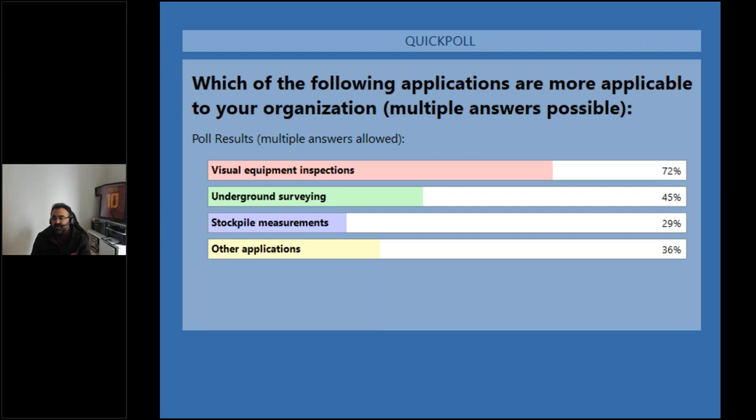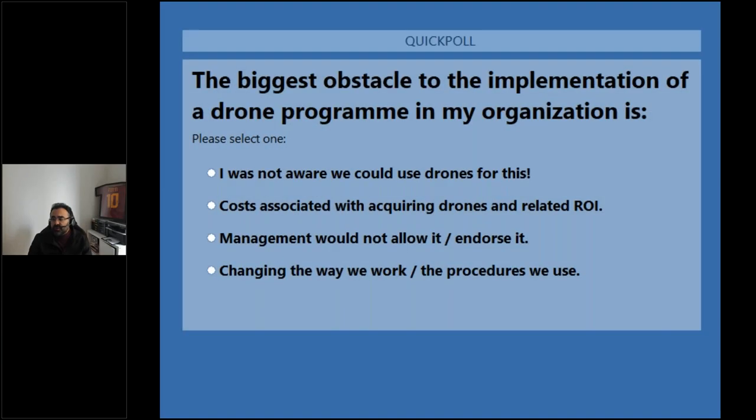We're happy to see that we selected the right material, the right speaker, and the right audience for this particular presentation. Now going to move forward to the second poll, which is: what do you consider to be the biggest obstacle to the implementation of a drone program inside your organization?